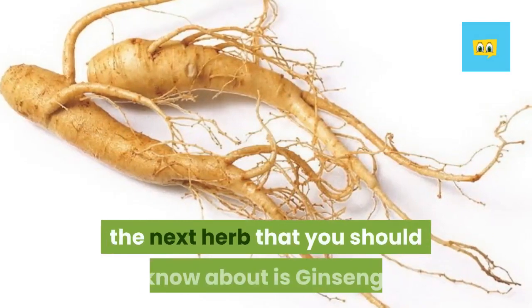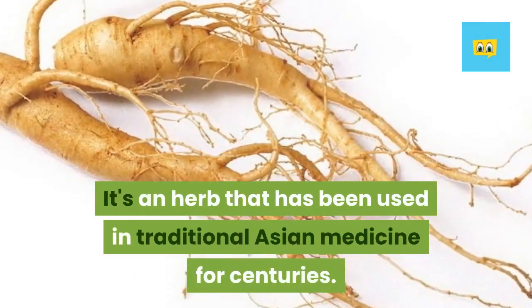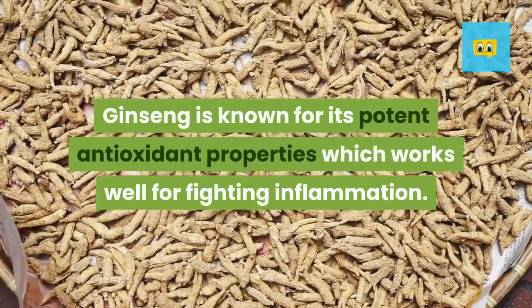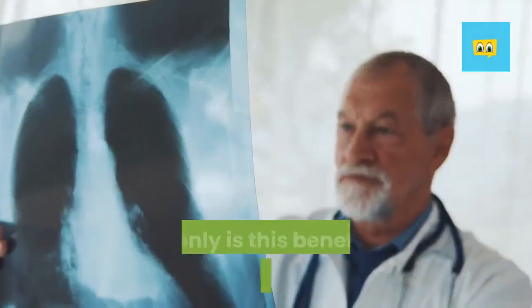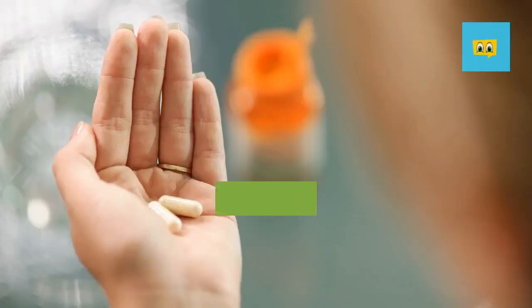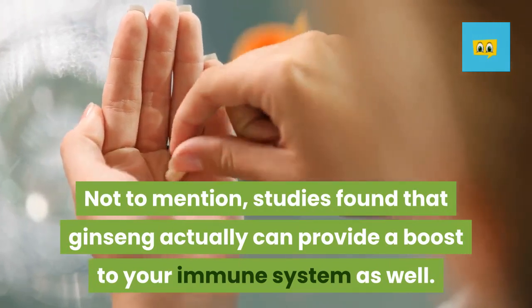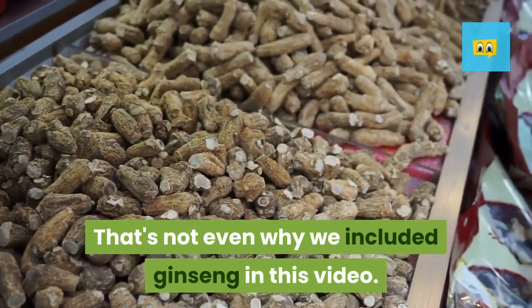The next herb that you should know about is ginseng. It's an herb that has been used in traditional Asian medicine for centuries. Ginseng is known for its potent antioxidant properties which work well for fighting inflammation. Not only is this beneficial for your lungs, it's good for pretty much every organ and system in the human body. Not to mention, studies found that ginseng actually can provide a boost to your immune system as well. That's not even why we included ginseng in this video.